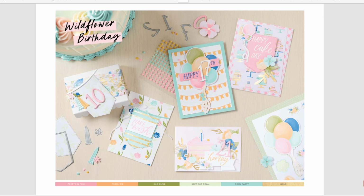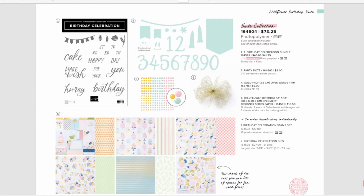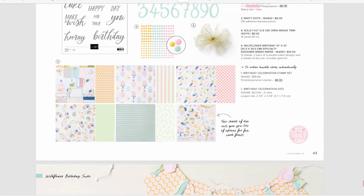The next suite is Wildflower Birthday. Now this was a really tough one for me. Whoops, we'll go back to the book. Look at all that's in here. Stamps, dies, gems, ribbon. And you can't tell, but the paper in this is absolutely gorgeous.